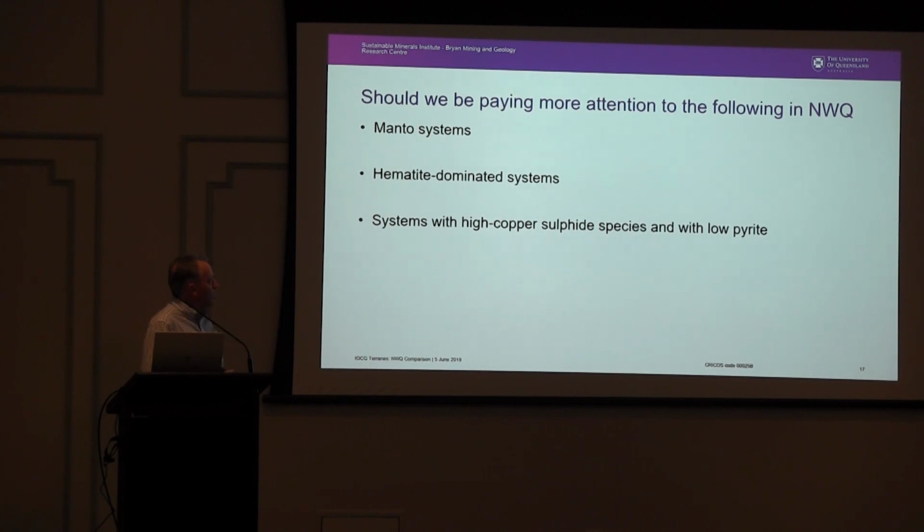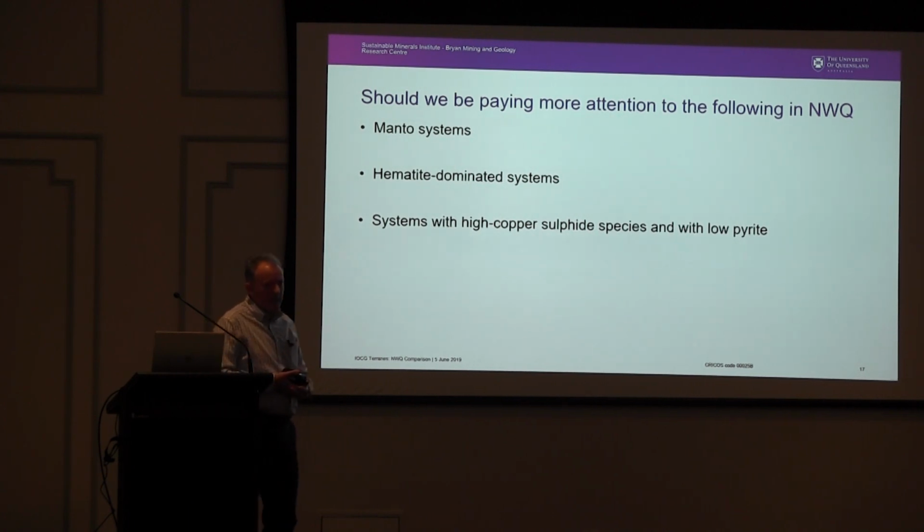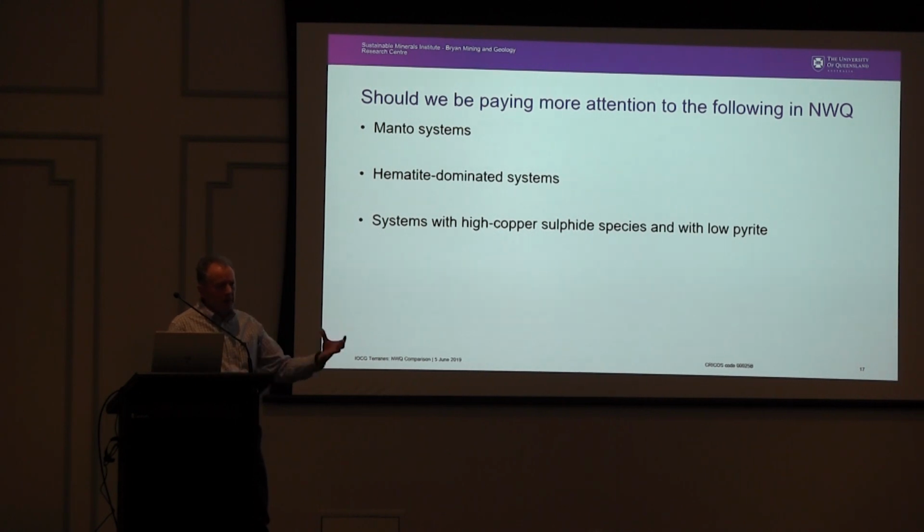And systems with high copper sulphide species and with low pyrite, certainly in Chile this is an issue because Chile has a heritage of porphyry copper exploration, where you use IP, for example, to find your pyrite halo and shell, and then you vector into your potassic zone. So that's been an issue with IOCG exploration in Chile, and it also I guess impacts when you start thinking about exploring out here in Northwest Queensland.